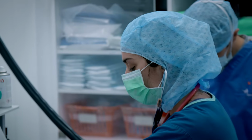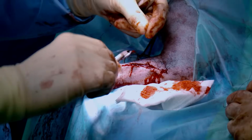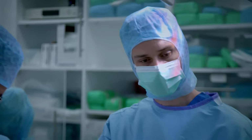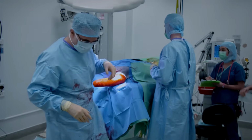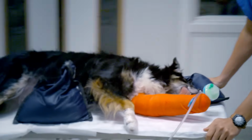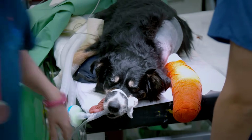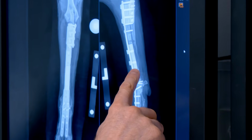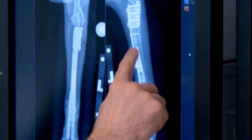Okay, that's us done. And hopefully, within a couple of days, she'll be walking on this pretty good. It's now after midnight. Izzy's operation has lasted more than 4 hours. Well, it's pretty good, considering it's the first time that I've ever done it. We can see the spacer here between the bones. So hopefully the cells will grow through that and form a solid bone from bottom to top.